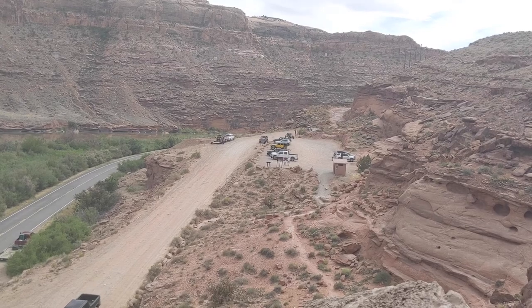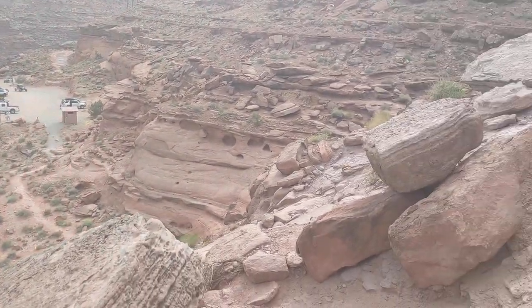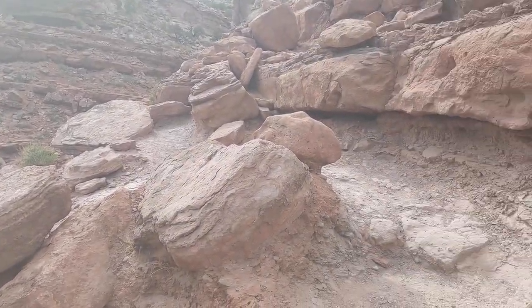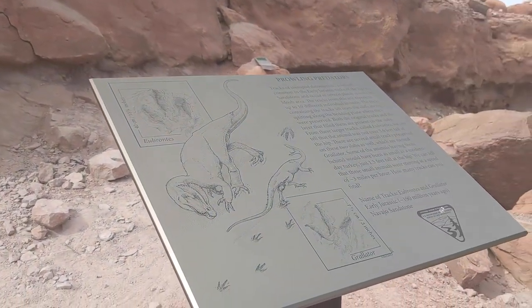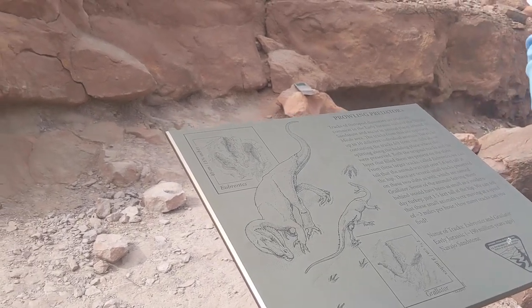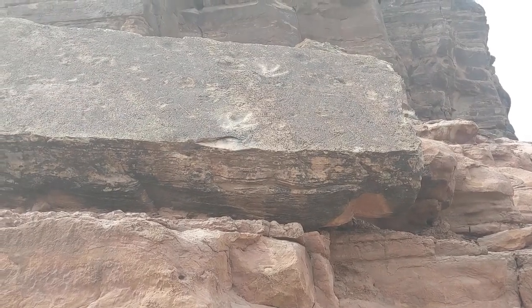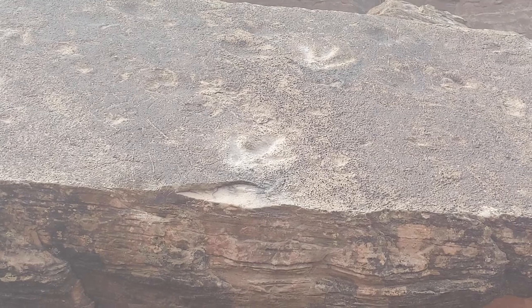And then the Moab area also has some dinosaur related attractions, very close to town. You can do a hike, well, it's not a hike, it's just a quick walk from the parking. Quick climb, with a fairly steep drop off. They have some dinosaur tracks preserved.